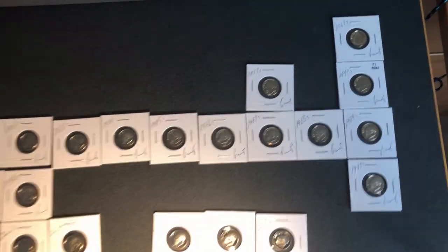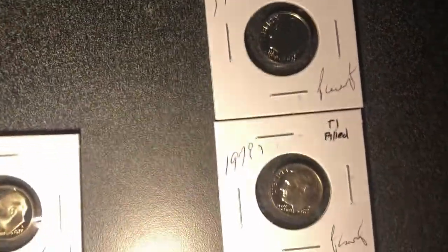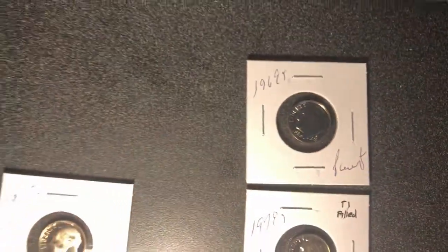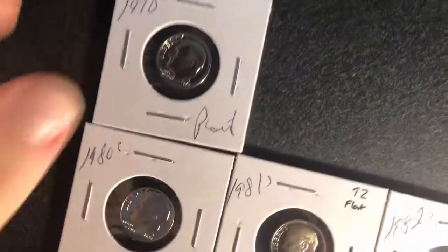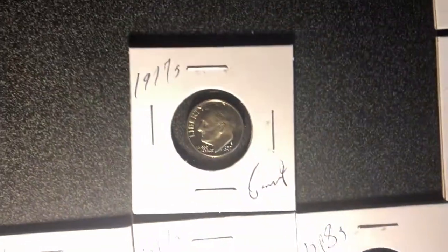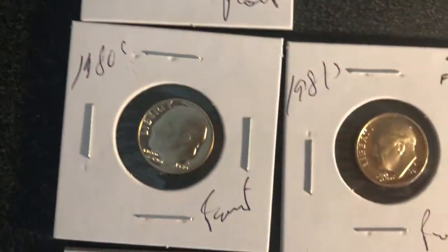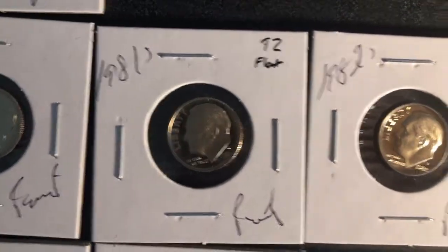As for the dimes, it's very much the same, except all of them are actually deep cameo coins, except for this 1969, I believe. That one is, of course, a proof, as well as the 1970, which I think might not be deep cameo. But the rest are from 1977 onward. We have 1977. The 1979S Type 1, again, that's the filled version. The 80S, the 81S Type 2 flat, which is actually worth a little bit more money.